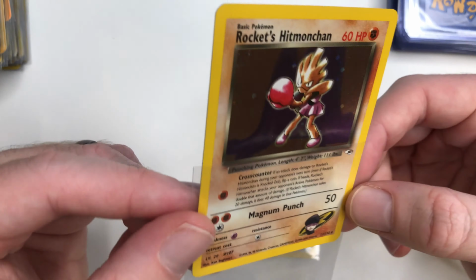Got a Skarmory, we got a Kingdra. Got a hair cross. We got some surface stuff going on there. We got Dark Weezing. We got a bigger card here, Rocket's Moltres. And look at this, guys. Not too shabby. Very, very nice looking card there. Pretty solid on the condition. We got some edge wear going on there, but I'd say that's more than $2.